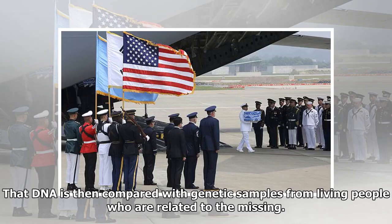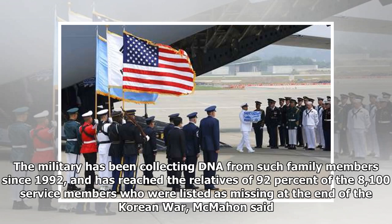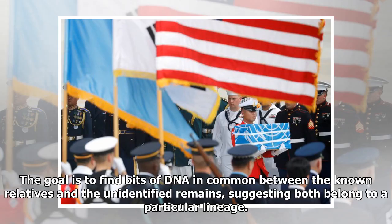That DNA is then compared with genetic samples from living people who are related to the missing. The military has been collecting DNA from such family members since 1992, and has reached the relatives of 92% of the 8,100 service members who were listed as missing at the end of the Korean War, McMahon said. The goal is to find bits of DNA in common between the known relatives and the unidentified remains, suggesting both belong to a particular lineage.